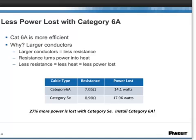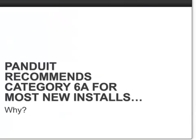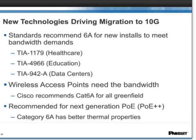All that being said, and I'm sure you're tired of hearing me say this by now, Panduit recommends Category 6A for most new installations. To review again some of the reasons, all of the new technologies that we're experiencing now are really driving migration to 10 gig. The TIA standards recommend Cat6A for new installations to make sure we meet bandwidth demands. This includes the TIA-1179 standard for healthcare, their standard for education, as well as the data center standard.